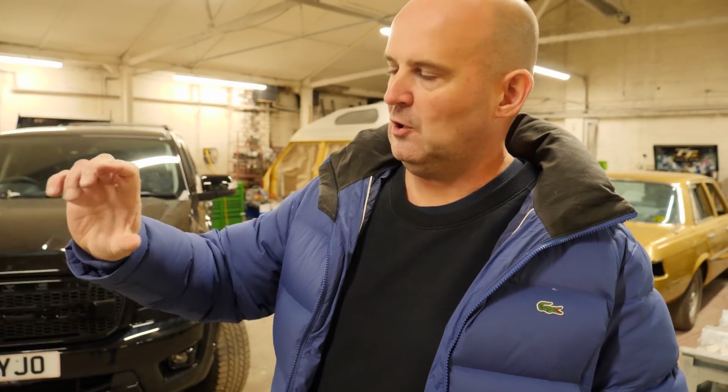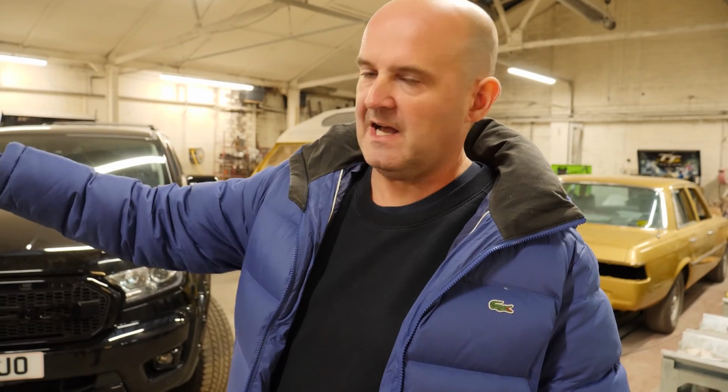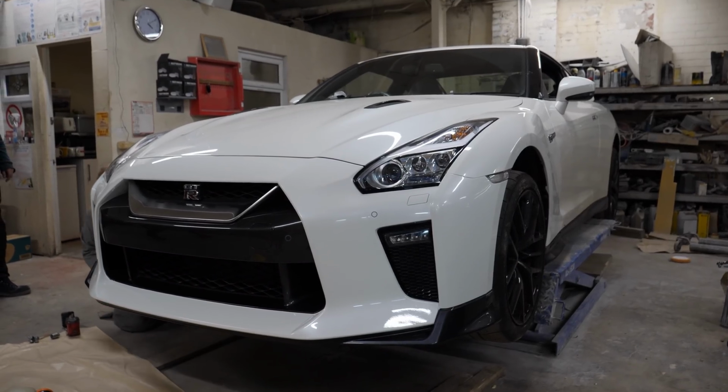Obviously all back together now. Sean's just putting the wheel back on, but the front bumper looks a slightly different shade, but I think it's because of the light coming down. So we're going to get it outside even though it's a bit dark. It's literally these lights shining down, giving a weird reddish tinge into the paint. So the best thing to do is get it outside and see it in the real light, not this artificial light.